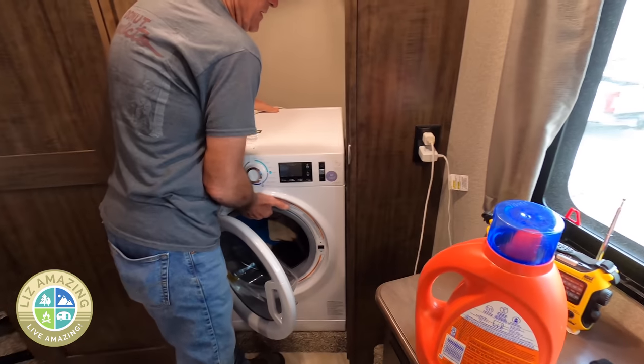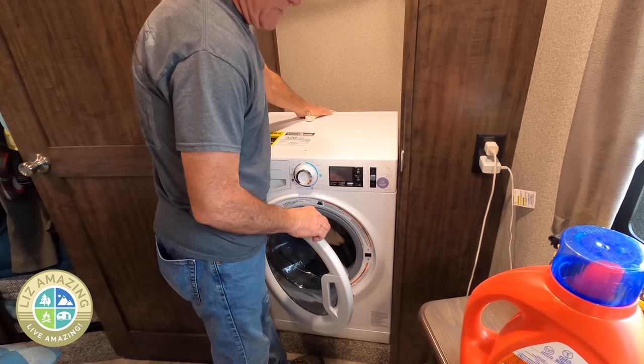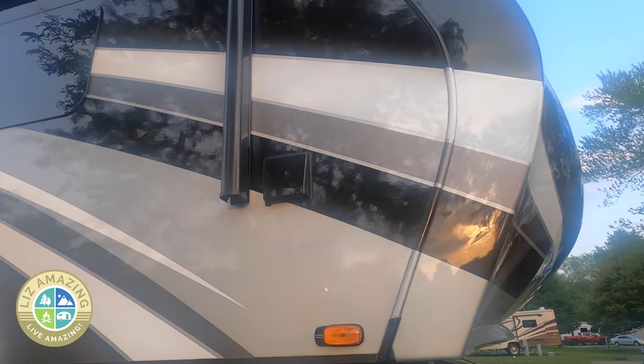And in retrospect, I could have done the install myself, but I had never done one and I just didn't want to. You have to drill through the side of the camper for the vent. That part was kind of scary for me. Right. And at the time, the camper was already in the shop getting repaired. So we're like, let's just let them do it. And that actually is why we decided to get the washer and dryer. We really had no conversation.